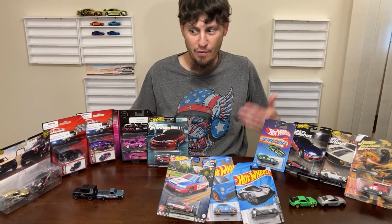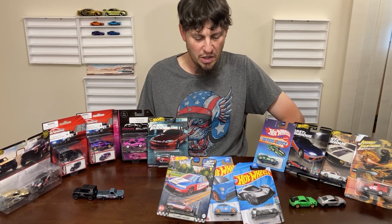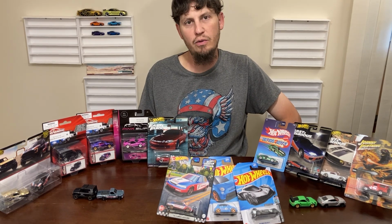Finally, the dry spell was over. That's how I ended up with all these cars. I just got excited. Haven't added these ones up yet.